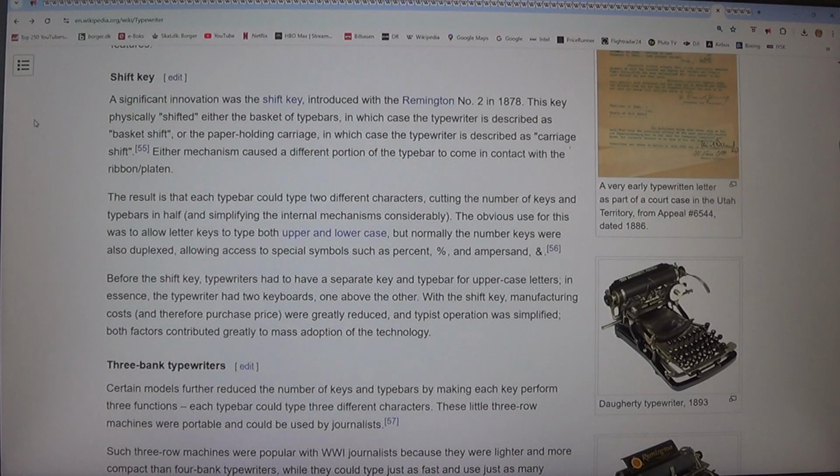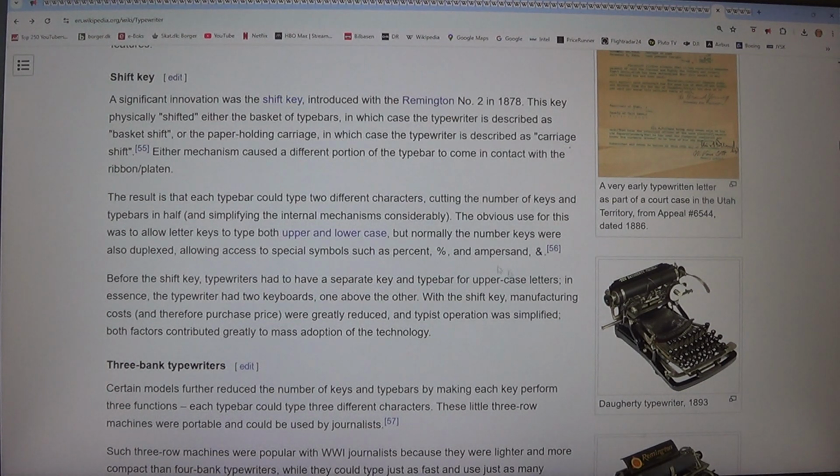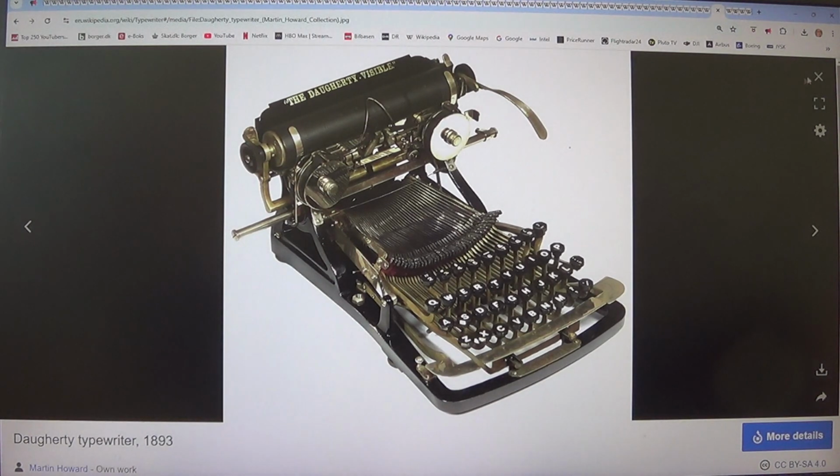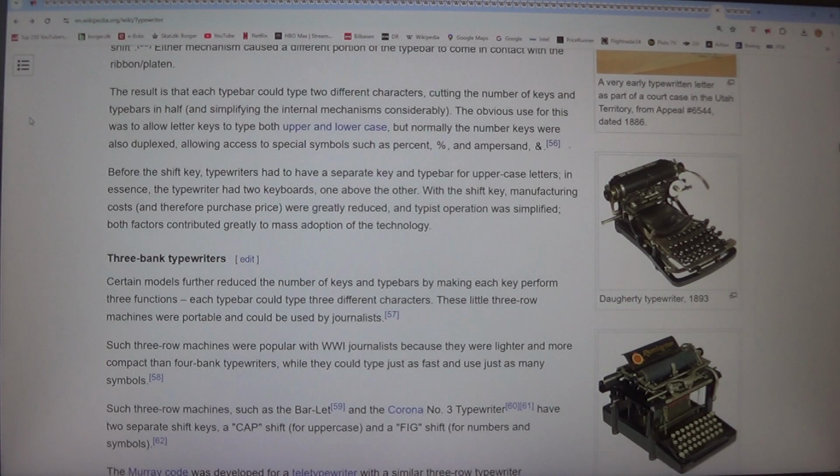Shift key: a significant innovation was the shift key, introduced with the Remington No. 2 in 1878. This key physically shifted either the basket of type bars, in which case the typewriter is described as basket shift, or the paper-holding carriage, in which case the typewriter is described as carriage shift. Either mechanism caused a different portion of the type bar to come in contact with the ribbon and platen. The result is that each type bar could type two different characters, cutting the number of keys and type bars in half, and simplifying the internal mechanisms considerably.